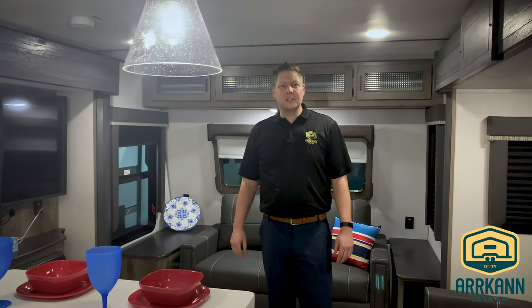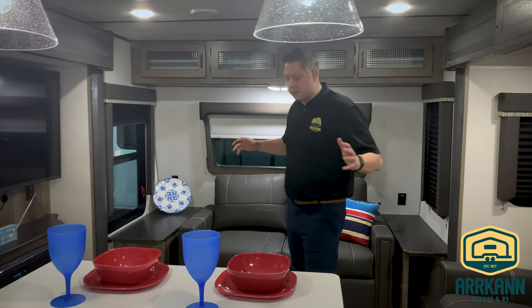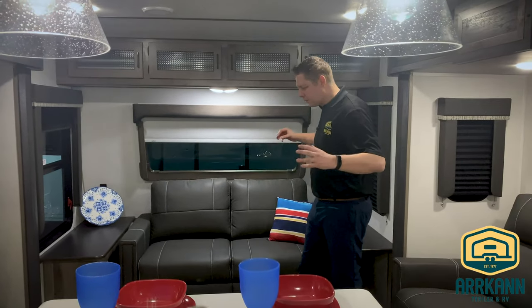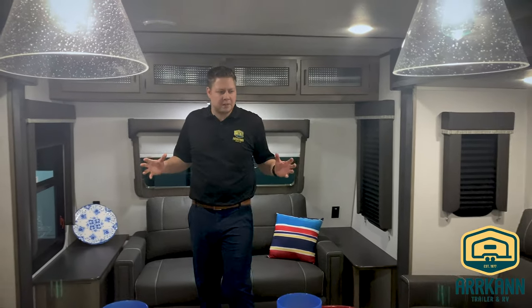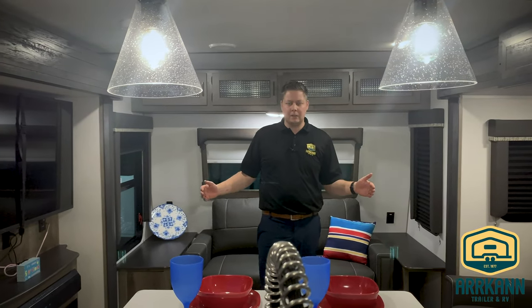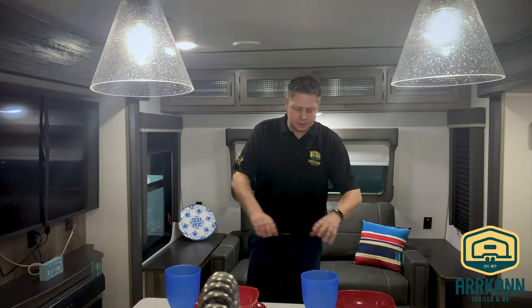Welcome inside the Sprinter Widebody 330. It's very spacious in here. It's got that residential feel to it and it's nice and open. I love the front living room design, and the reason they're able to make it feel so spacious, other than the opposing slides, is because it does sit on that full 100-inch wide body chassis, and that is wider than most travel trailers. It's also how they're able to accommodate an 81-gallon US gallon fresh water tank because it does sit in that frame underneath the floor.